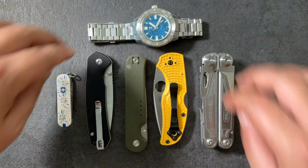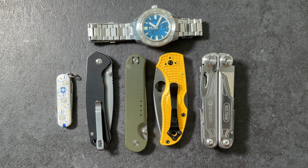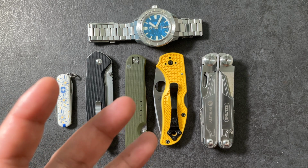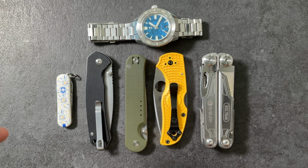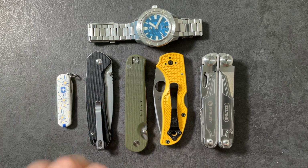Okay, that's it, guys. Let me know if you have any special predictions coming for this year, or what you're excited for this year. It is the year of MagnaCut. It is the year of budget multi-tool options. It is the year of carrying multi-tools in a trendy fashion, and it is the year of microbrand watches.